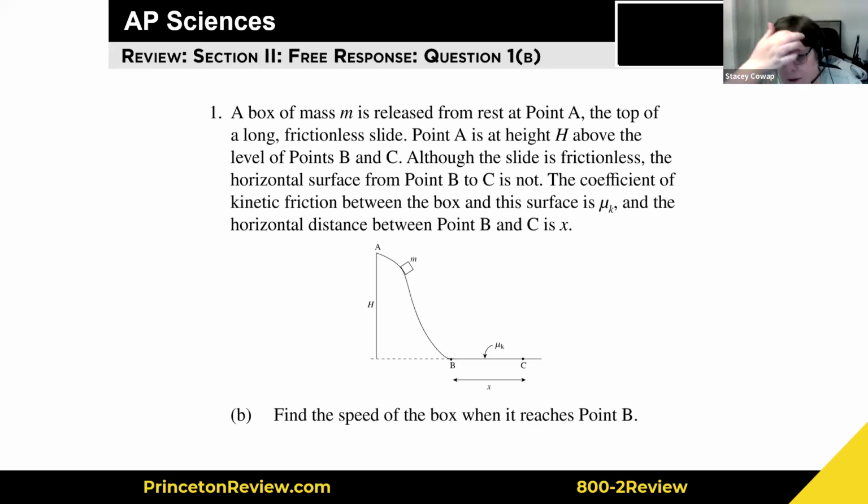All right, so what I wanted to show you is an example of a free response question. This is section 2, question number 1, so this is an experimental design question. They tell us we have a mass starting at rest at point A, the top of a slide. They tell me the height h above points B and C. The slide's frictionless, but the surface from B to C is not. The coefficient of kinetic friction between the box and the surface is mu k, and the horizontal distance between point B and C is x.